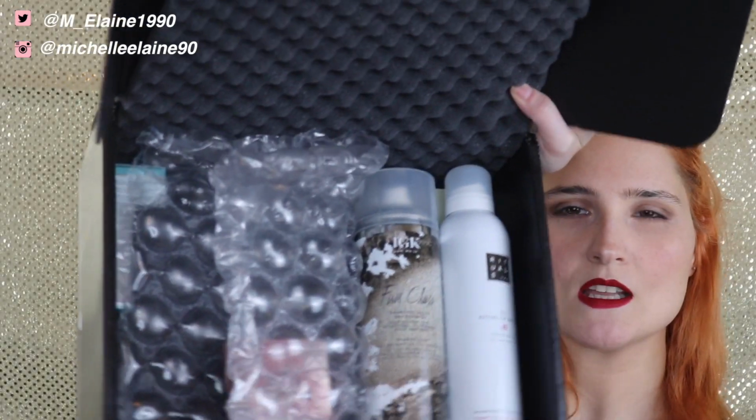When you open it, the first thing I am grabbing is the pamphlet that always comes with it. It tells us everything that's in it, the prices, all that jazz. And I don't know if you can see this, but that is what it looks like inside. So in this month's box, the theme is whimsy.